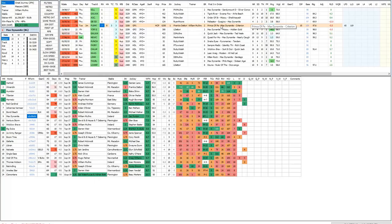No sort of chance of a penalty there. He's just trying to get the horse back on track. I love that he's got Zach Purton for the ride, 54 kilos. You don't see Zach Purton ride at 54 very often. That's a positive and a negative.